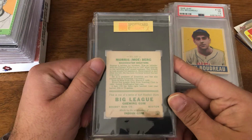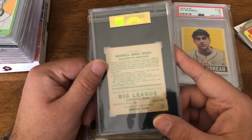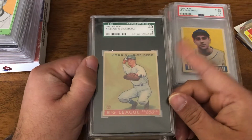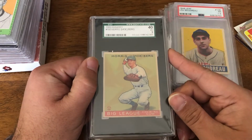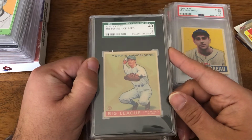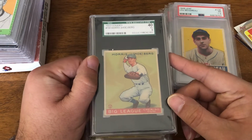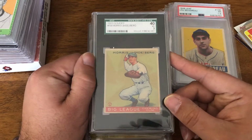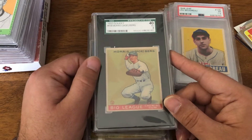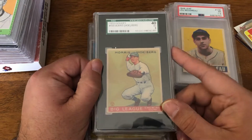It's a very nice example, and as I said in a previous video, the interesting thing about this card is the only one that is on display in Langley, Virginia at CIA headquarters. So, Moe Berg, basically backup catcher, OSS spy after his playing days. A fascinating individual. So I finally have his rookie card.